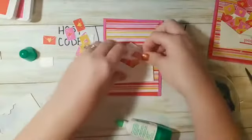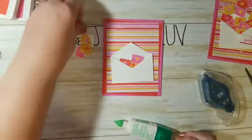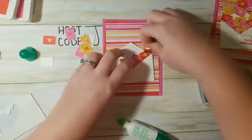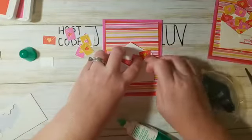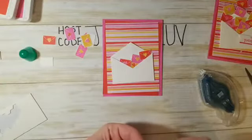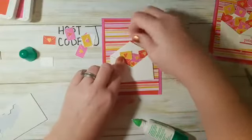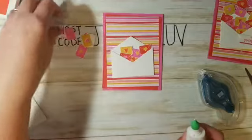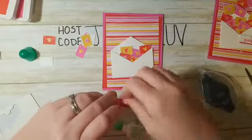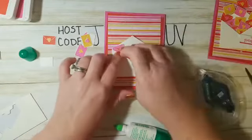So just a little bit of glue, and if you don't press them completely down right away, it does give you a little bit of time to move them around. So let's make sure that we're covering up this seam right here. Let's get another envelope, just kind of tuck it behind. It's so cute. It's just so much fun, you can just sit here and layer them up. You can cut and stamp a bunch of these little envelopes just sitting out down one day.